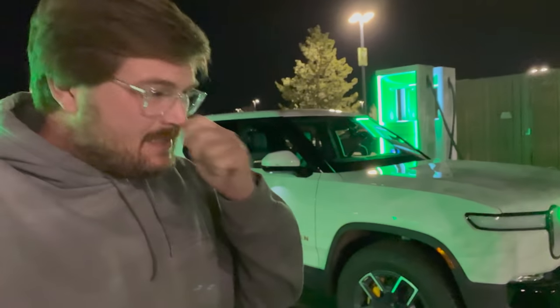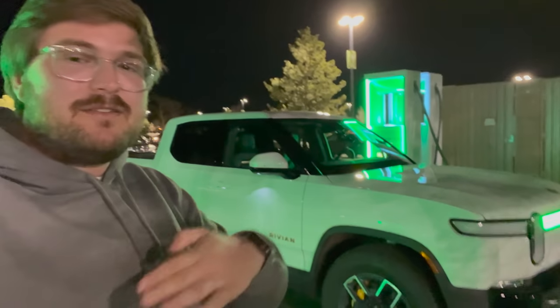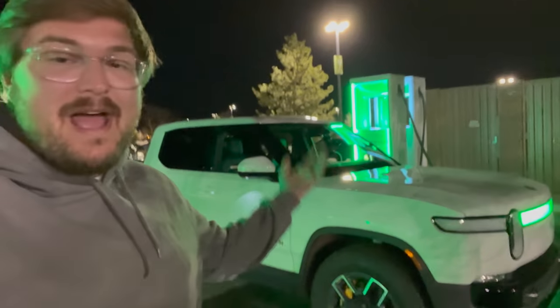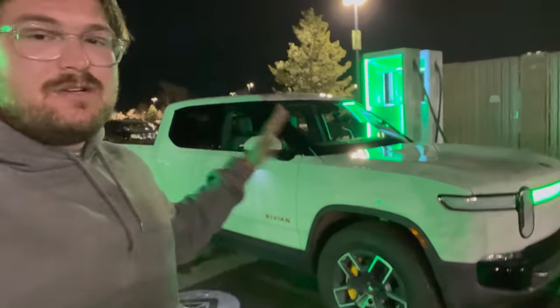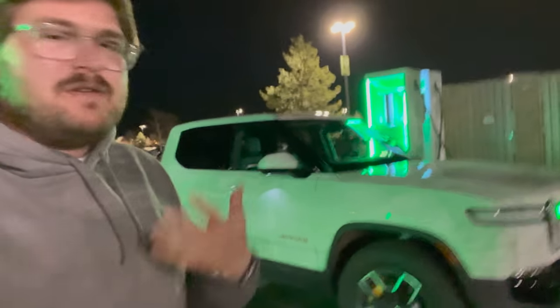So what I've done is I've booked a hotel in Grand Junction, which is just on the other side of the pass. It means we have to go over the Eisenhower Tunnel, Vail Pass, big elevation gain and loss. And what I wanted to do was leave here at a pretty high state of charge, sort of to simulate you're in Denver.